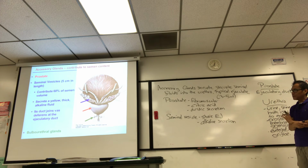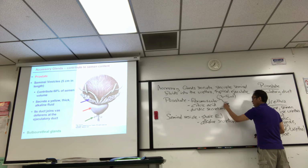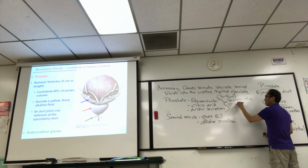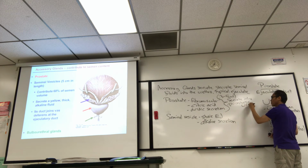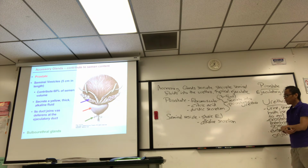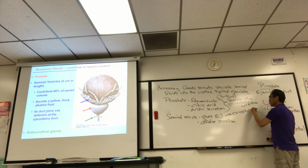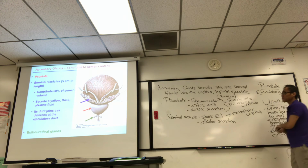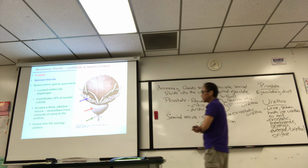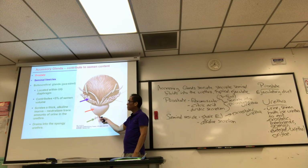So let's think about this. We want to be secreted into the urethra. The prostate conveniently can just secrete right into the prostatic urethra, right? Secrete into prostatic urethra. The seminal vesicle too, because it shares the ejaculatory duct, its secretion will enter the prostatic urethra. The Cowper's gland, or the bulbourethral gland, is a small pea-sized gland right there, and its duct will secrete right into the spongy urethra. Okay.